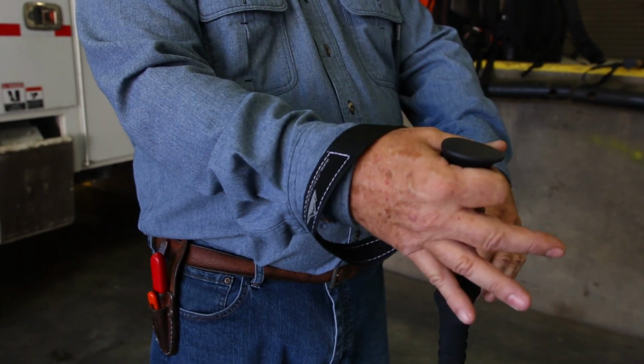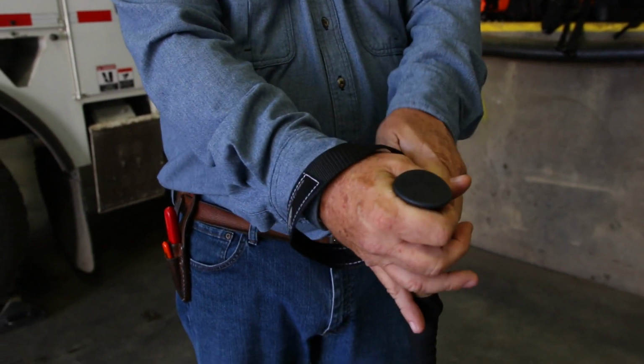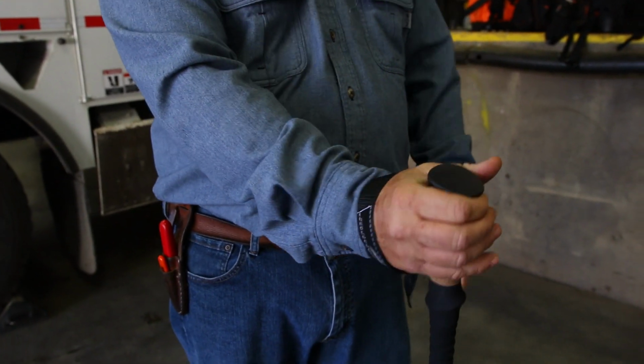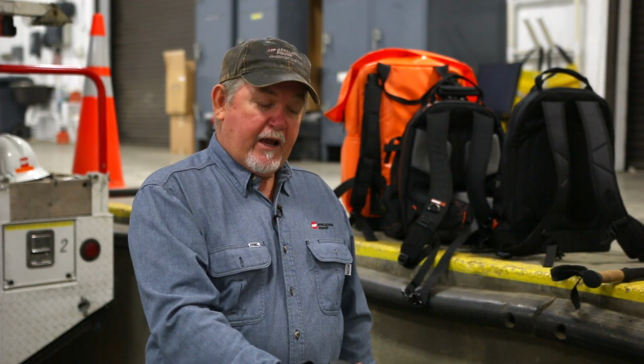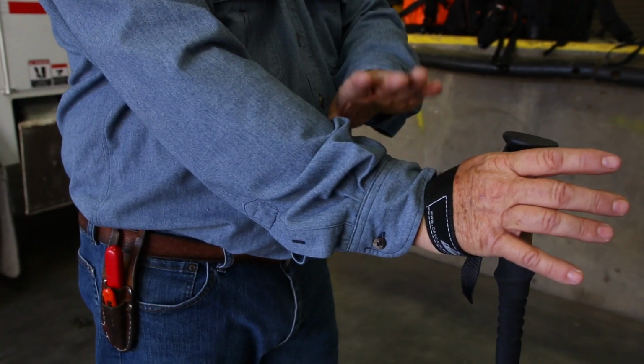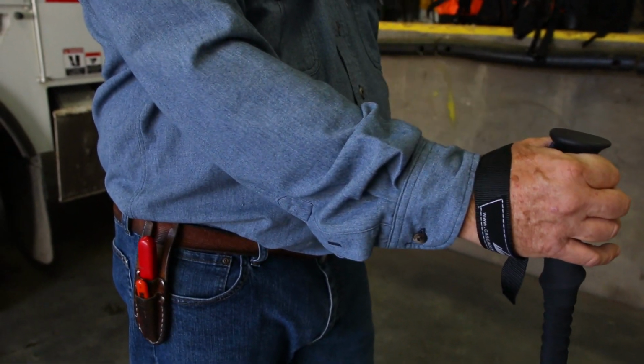Place your thumb and forefinger on the top of the walking stick as such, and adjust the strap by pulling it in. What this does is when you're walking and you put the walking stick down, the pressure is not only in your hand, but it is distributed through my wrist, forearm, and hand.